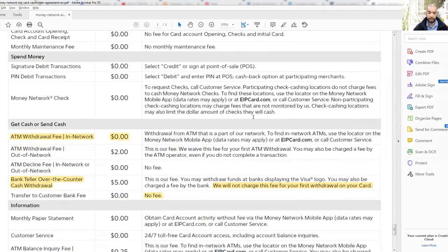And you'll see here, bank teller over-the-counter cash withdrawal. Now, right here is $5 fee, but read the not so fine print. We will not charge this fee for your first withdrawal on your card. Okay, so the smart thing is to take the exact amount of the entire card, ask your teller to withdraw all of it and put it into your account, and then you never need to do another withdrawal. You'll never have that $5 fee. Hopefully that's a little bit helpful. And you can see here, transfer to customer bank fee should be $0.